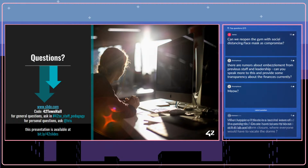Can we reopen the gym with social distancing and face masks as a compromise? Unfortunately, we cannot do that at this time.